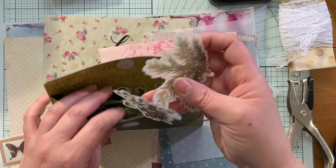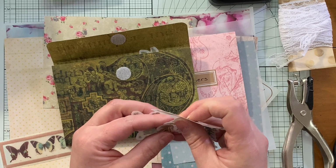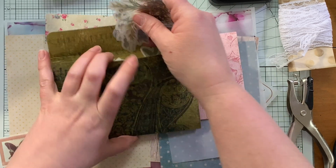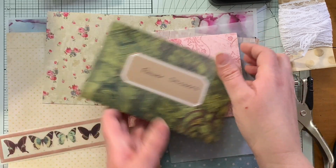Oh, goodness, now I can't. What is happening here? Oh, okay. Get off of there. Yeah, I feel like that's probably not gonna stick now. Oh well. Yeah, vellum stickers.